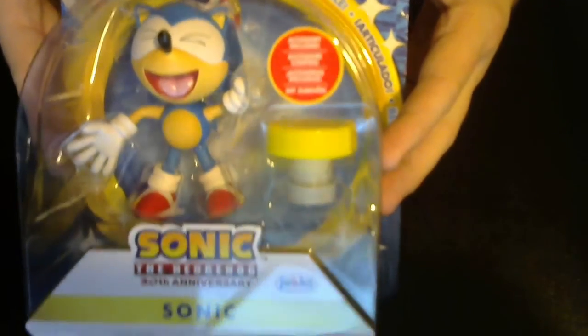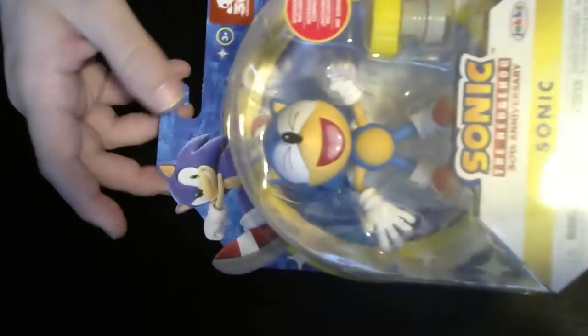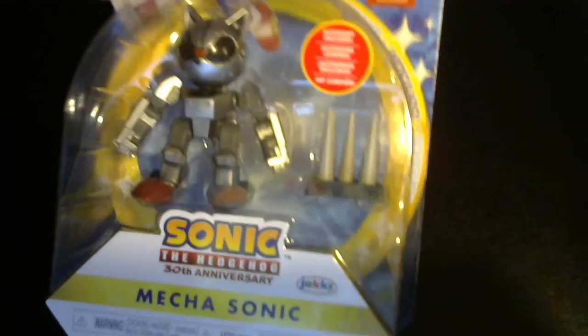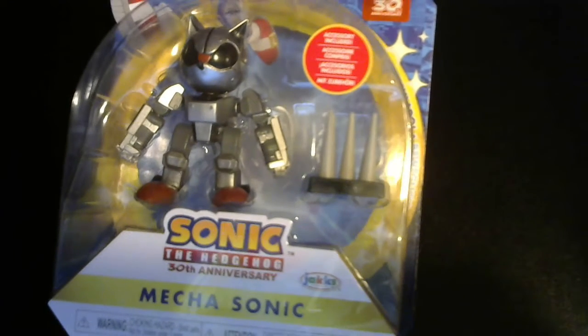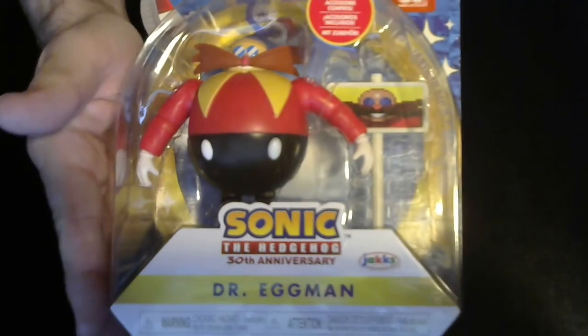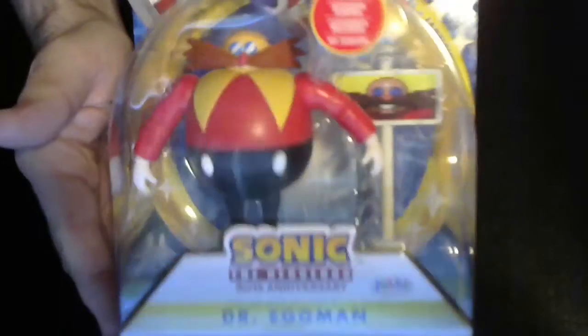But I got myself the Laughing Sonic, and of course, sorry about the camera view, but this is, of course, a 30th anniversary item here. And then I got Mecha Sonic. And of course, he comes with another floor trap, spike trap, or ground spike trap. And then I've got Classic Eggman. And I'm curious. Nope, it's Eggman on both sides.